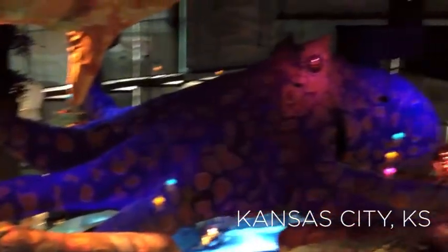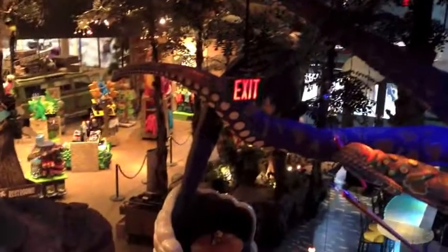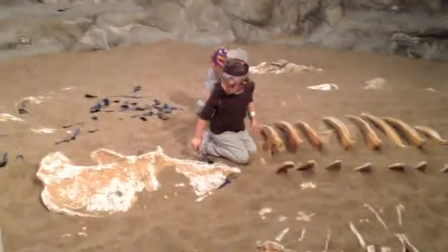Here we are in the T-Rex Cafe. There's the T-Rex behind the exit sign. There's a woolly mammoth here in the ice cave. There's some family, some triceratopses, and a giant nautilus.